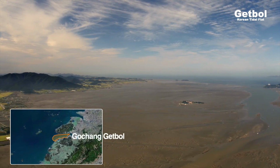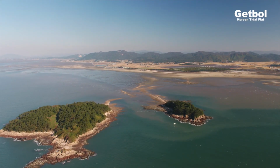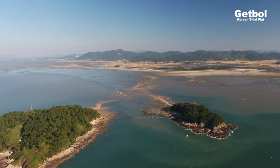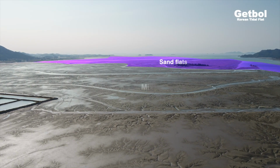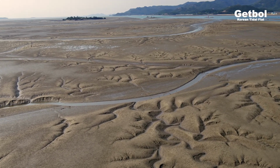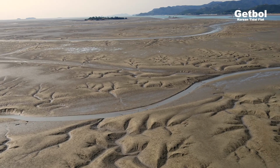The Gochang Getbol is an open bay type of mudflat, located at both the inner and outer sides of Gomsoman Bay. Distinctive layers of sand and mud with combined flats in between can be observed in the sedimentary bodies. Most rocky islands in this area are completely covered by sediment.